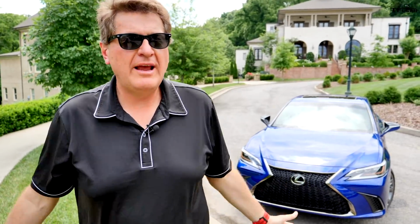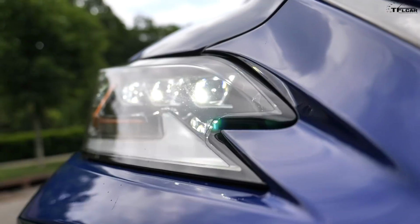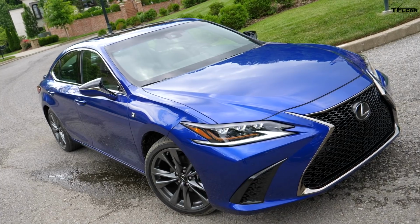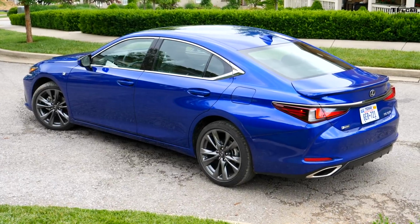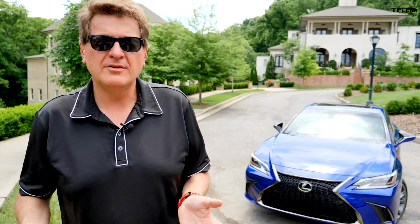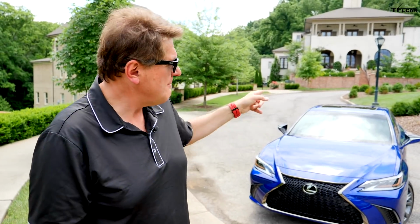Of course, at number 1 has to be the fact that the car will go on sale right around September. Now, pricing has not yet been revealed, but you can expect it to start at about the same price point that the current car does, which is $40,000. And if you want that bad boy, you better be prepared to pay significantly more.